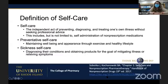So this is the actual definition of self-care. And I will say the term self-care is probably being used quite a bit in today's society. When you think about COVID and the impact on everyone, the term self-care is coming out a lot. Are you practicing good self-care? So again, what is the definition?